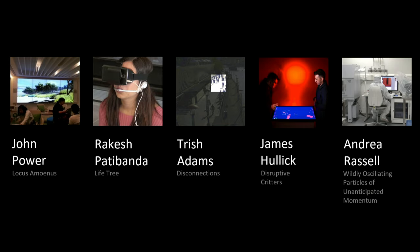And using ethnographic approaches, John's questioning how CAM technology can offer places of sanctuary for visitors and staff who use this particular space. So moving along to Rakesh Patibanda, his work investigated how virtual reality games can be designed for practicing pursed-lip breathing, which is a technique to help reduce anxiety and also to treat pulmonary breathing conditions. He developed a project in collaboration with a company called Breathing Labs, who are based in Slovenia, and they developed a VR game using a breathing headset that was connected to the VR work.